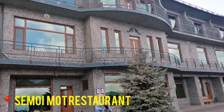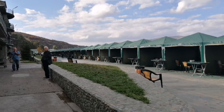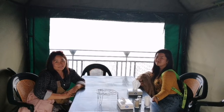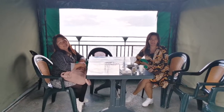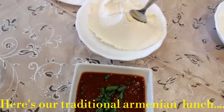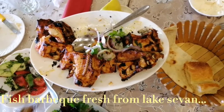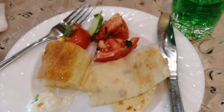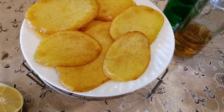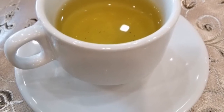It's in Semoimot Restaurant. Here's our Armenian traditional lunch. Ang ating menu is fish barbecue. Super sarap ng food nila dito.